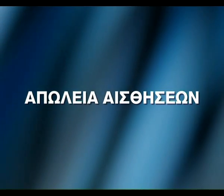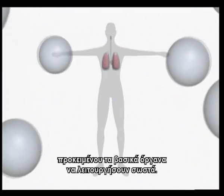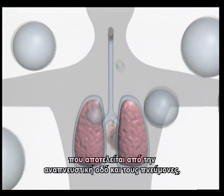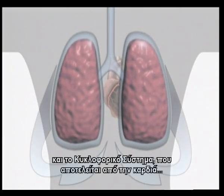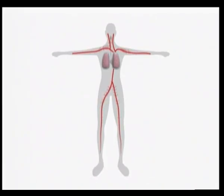Dealing with unconsciousness. The body needs a constant supply of oxygen to allow vital organs to function properly. Oxygen intake is managed by the respiratory system, which is comprised of the airway and lungs. The body's circulatory system, which includes the heart and blood vessels, functions to transport oxygen to every cell in the body.